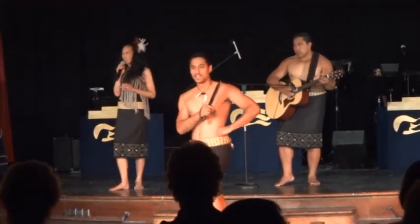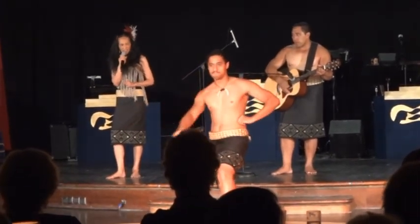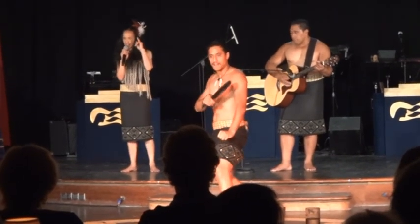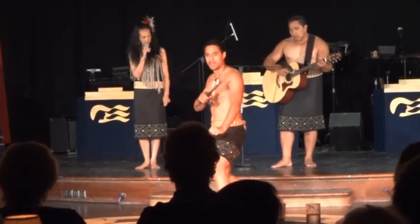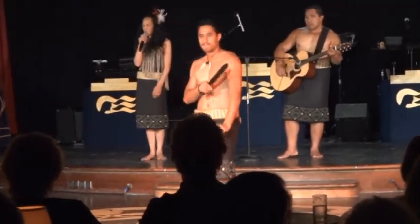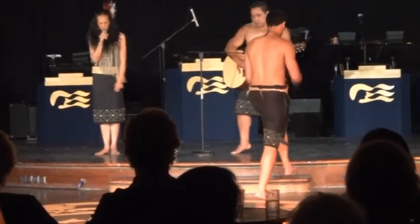The patu is the most lethal of all weapons within Maori armory. You see in the hands of our skilled warrior, a strike to the opponent's head could mean instant death. Ladies and gentlemen, boys and girls, the first of our weapons, Taniora and the patu.